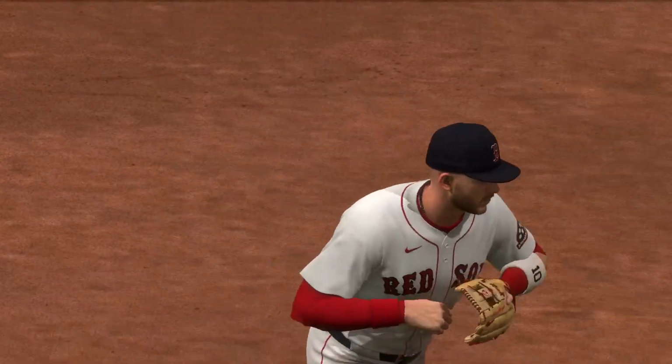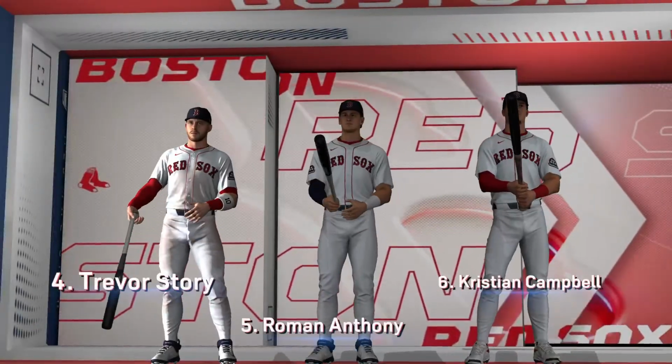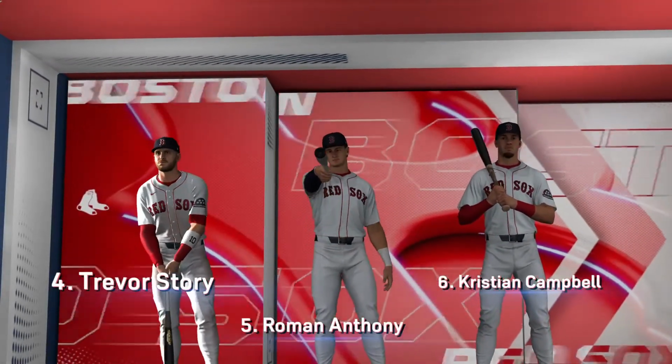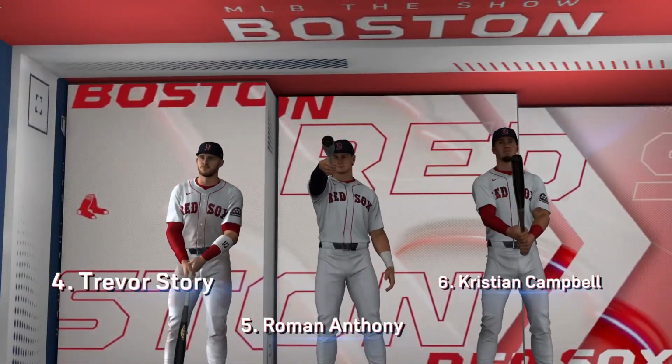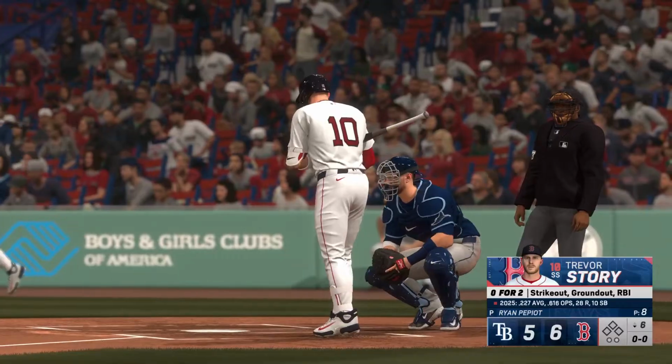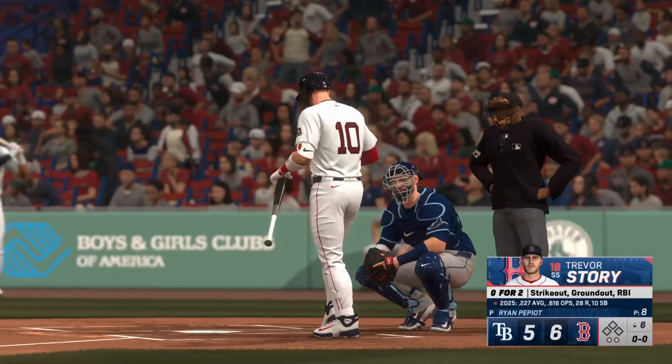So a strong showing there from the Boston bullpen. To the bottom of the 6th we go. 4, 5, 6 coming up. It's the Red Sox 6, the Rays 5. Bottom of the 6th inning. Here's Trevor Story now, for the Red Sox, shortstop Trevor Story.